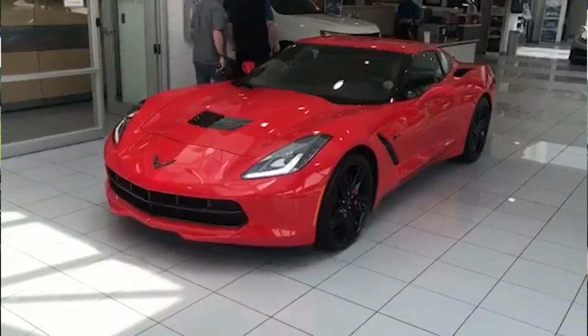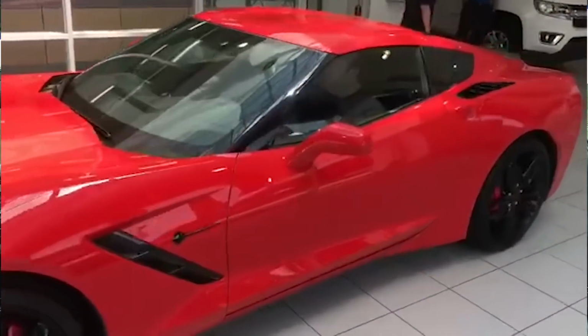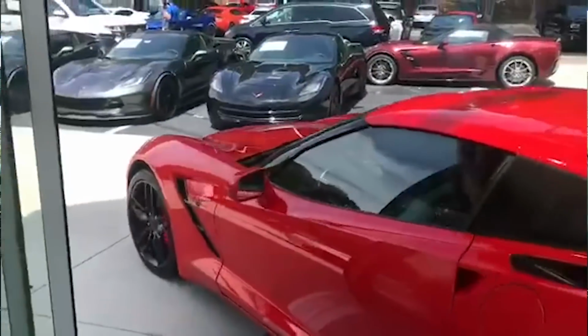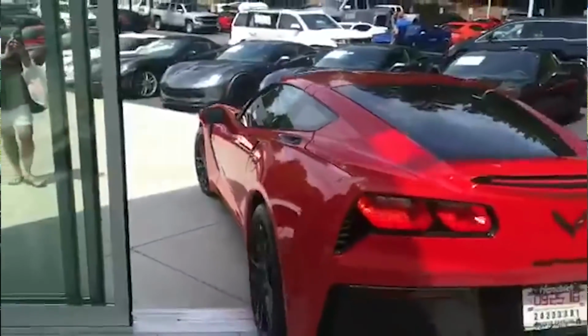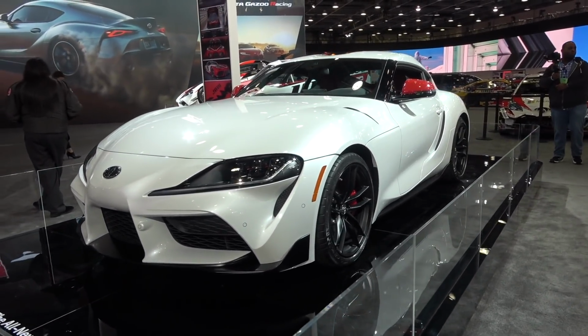Now let's compare it to the Corvette of modern day, the Stingray. The Stingray makes 460 horsepower and 465 pound-feet of torque. It's also able to do 0 to 60 faster than the Supra and costs right around the same amount of money. So the Ferrari has advanced quite a bit, as has the Corvette, but the Supra, not so much in terms of power. Next up is the price.